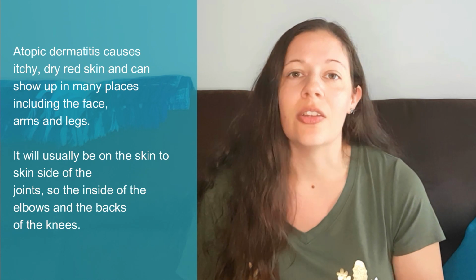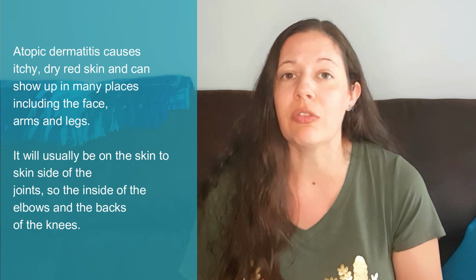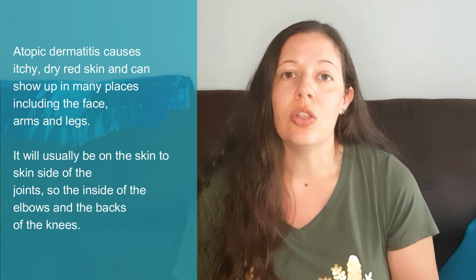Atopic dermatitis causes dry, itchy, red skin, and it can show up in many different places such as the face, arms, and legs. And when we get it on our joints, it's usually on the skin to skin side. So you'll get it in the inside of the elbows and the backs of the knees. It is often linked to allergies and asthma, and it has been confirmed as an autoimmune condition.